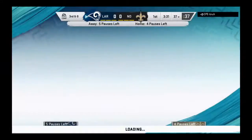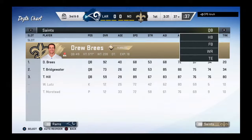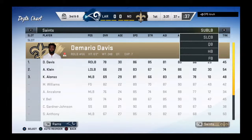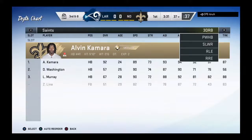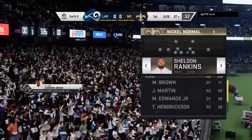2 runs in a row, but only 2 yards to show for it. It's a gain of a yard, and it's 3rd down.